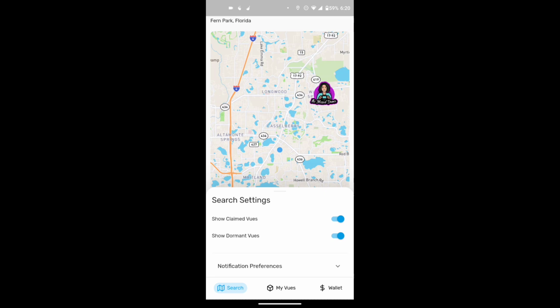If you do not want to see claimed views on your screen, you can just take that off and disable it. And if you want to show dormant views, you can also take that off. Or if you don't, rather. And so you can adjust it however you want. But if you want to just only show what's available, you can just do it that way.